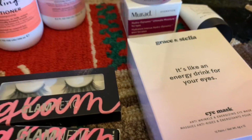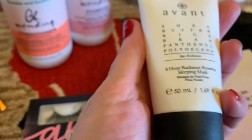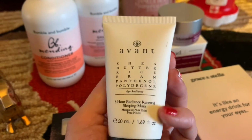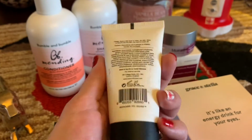Okay, I just love all sorts of skincare. And I had this before. I got this in a Boxycharm and I liked it a lot. I'd recommend this, I really would. It's a sleep mask.